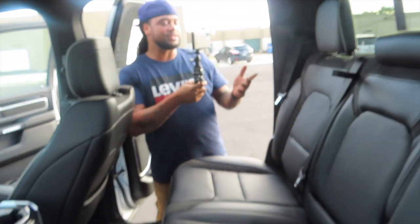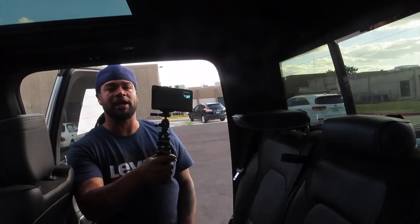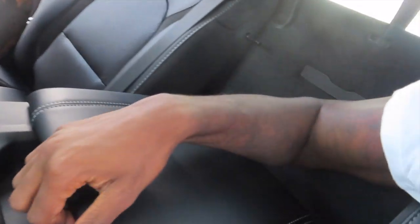Hey, I like this even though I didn't understand it at first. You hit this button and it flips, so you can have visibility in the back. I like that, brother. That's real smart. Dodge, they did that. Let me get back here. Look at this. I feel like I'm in a straight Maybach. Why didn't we ever notice this when we were just in here, boss?